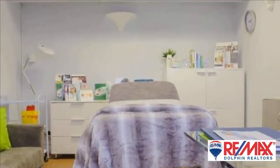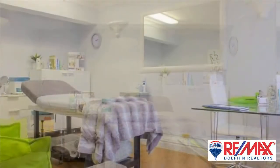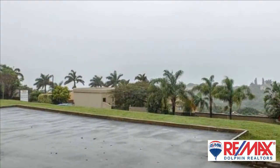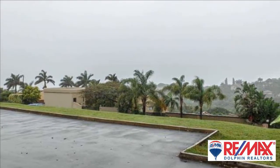Currently split into two sections and could easily be converted into any required space because of the drywalling. Reception area with 6 treatment rooms, all fitted with basins and air conditioners, 2 bathrooms of which one has a shower. Also has a kitchen.